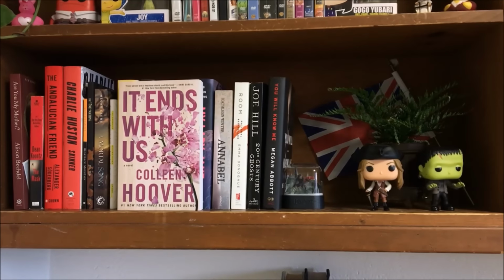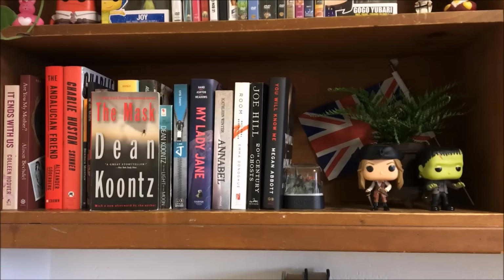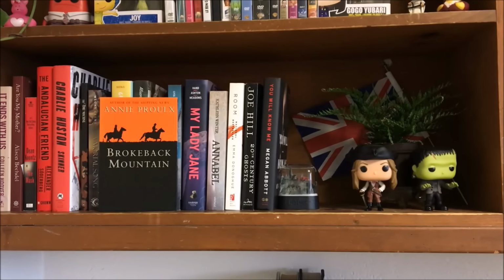It Ends With Us by Colleen Hoover. Are You My Mother? A Comic Drama by Alison Bechdel. The Mask by Dean Koontz. The Andalusian Friend by Alexander Soderbergh. Skinner by Charlie Huston. Brokeback Mountain by Annie Proulx.